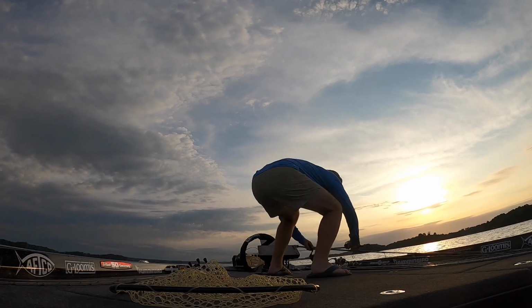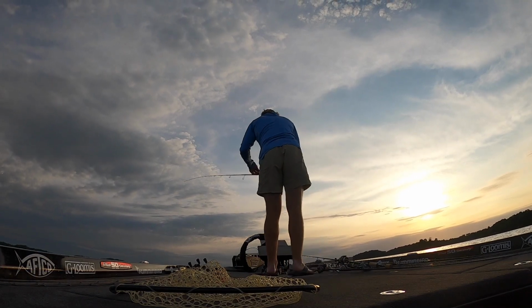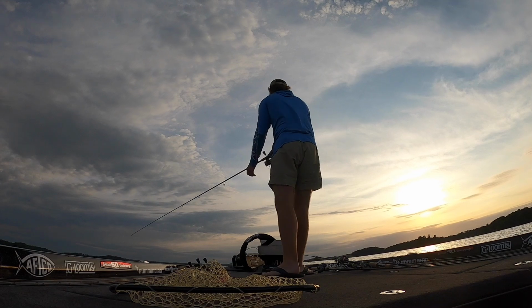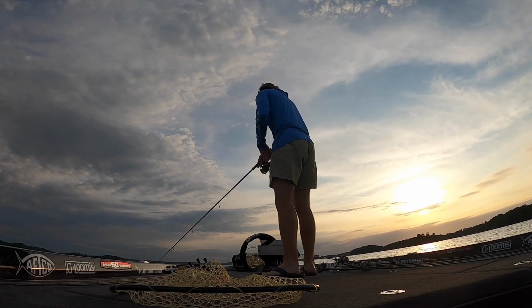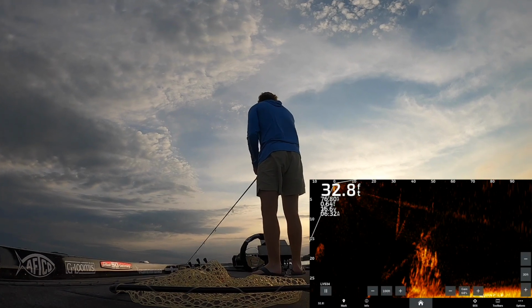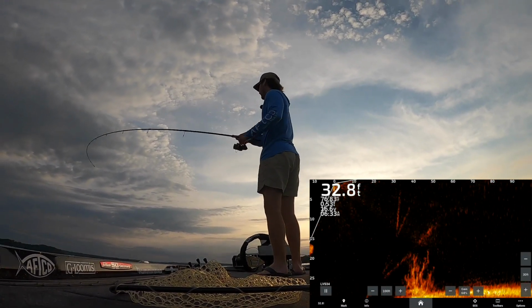Tell you guys, once you start pulling them off the brush pile, go ahead and rip that bait in, shake them off of it, and then throw something else, because if you pull them all the way back to the boat, they ain't gonna eat then. All right, I see a group of fish out here, and they do look a little bigger, but they going to eat. There we go.